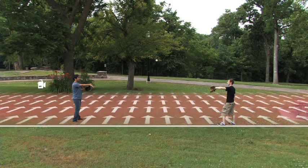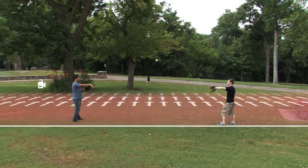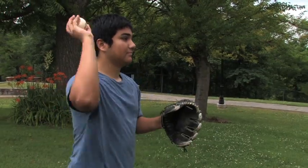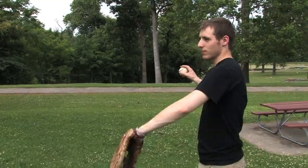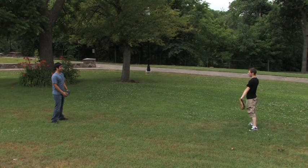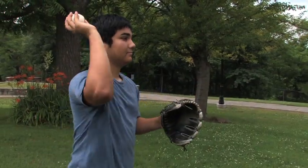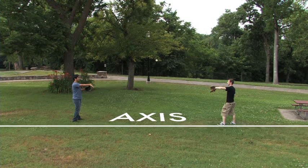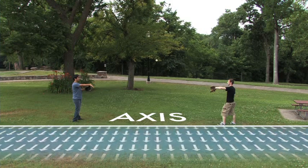Here's a good example of a sequence where we don't cross the axis. We've got a wide shot, and then we've got these medium shots of these guys playing catch. The guy in the blue shirt stays on the left, the guy in the black shirt stays on the right. Easy enough. All of that was shot from this side of the axis.